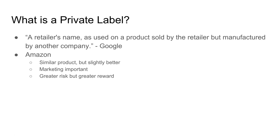With private label, marketing is very important. You've got to generate traffic to your listing. Often there'll be advertising costs and other ways of getting traffic to that listing. Whereas when you're doing online arbitrage, retail arbitrage, you're utilizing existing traffic from Amazon. Amazon's basically a search engine like Google for shopping, and you don't have to pay for advertising or any of those sort of things.